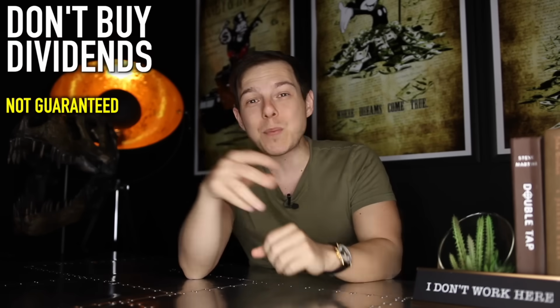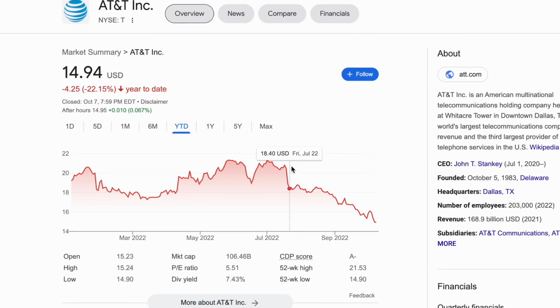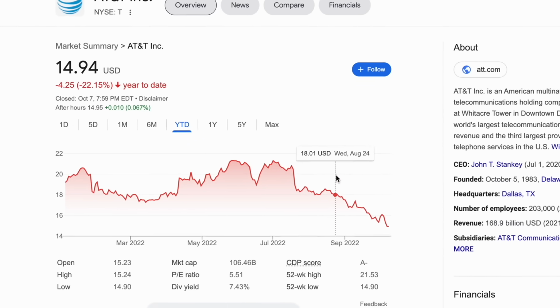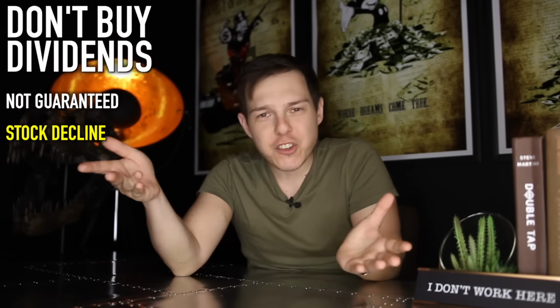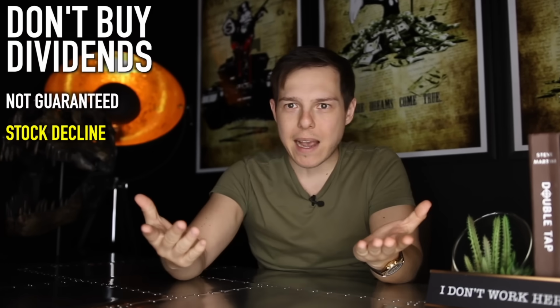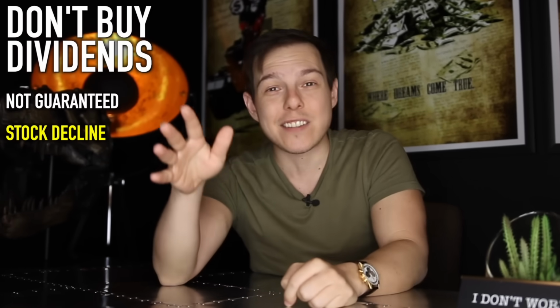Second, dividend payments mean nothing when the company itself declines in value. In this case, earning a 5% yield might actually lose you money when the stock declines 30% in value, and there are plenty of examples of exactly this. Now sure, there's a chance the price recovers while you sit back and collect all that cash flow, but there's also a chance it doesn't, and that needs to be considered.